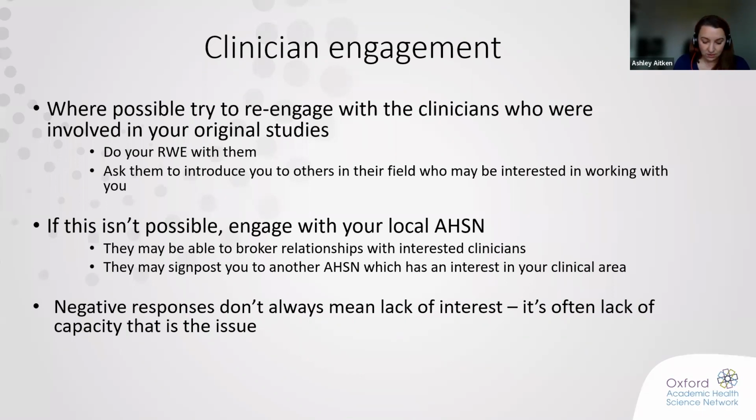If neither of those options are possible, again, try and engage with your HSN. They might be able to broker relationships with clinicians in their local area, or they can signpost you to another HSN who has an interest in your clinical area, who can then do the same sort of thing. And if you get a lot of negative responses, don't always take that as a lack of interest. At the minute, we're getting a lot of no thank yous to requests for real world evaluations. And it's not that they're not interested, it's just capacity is an issue at the minute. So keep trying, you will get there eventually.